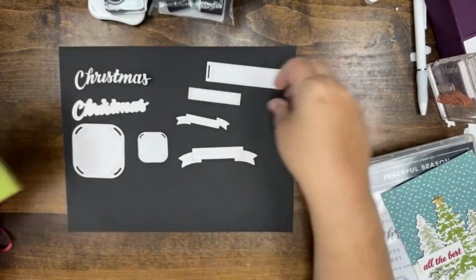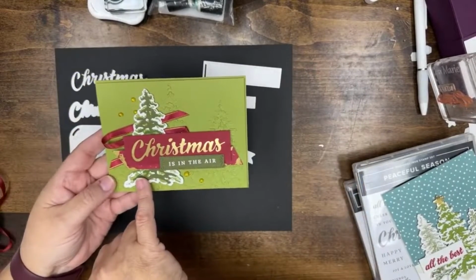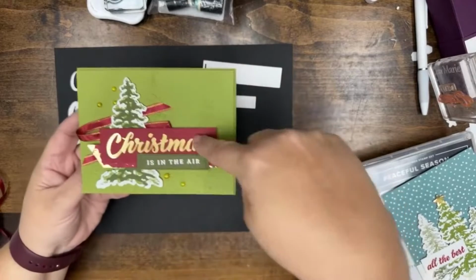So when I used this little guy here, and I've got the trees here. We're going to show you those in a second. There's a piece of the paper, a little bit of ribbon, and some of the dots. This is a really easy card because this is just the negative space.